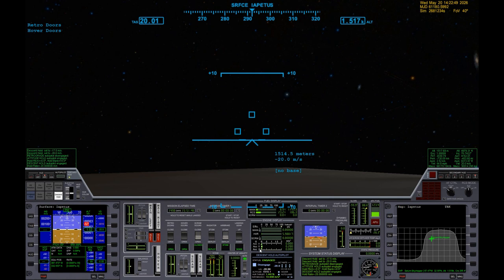I'm surprised there's no increment for 10. I feel like they should have one. Let's see, at 20 meters per second, landing will come in 1 minute.